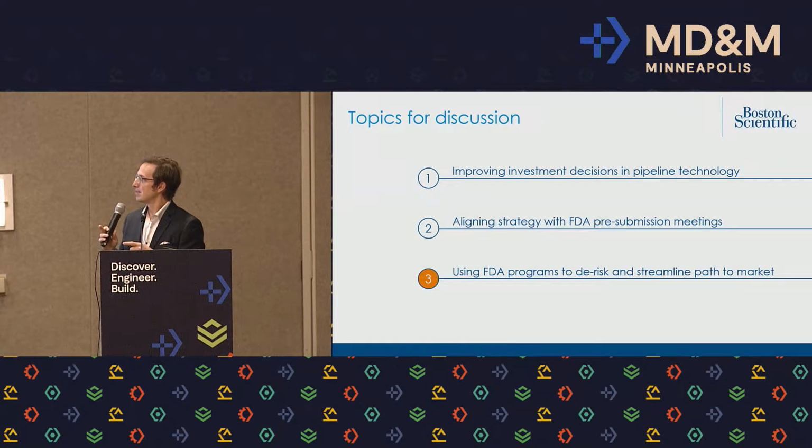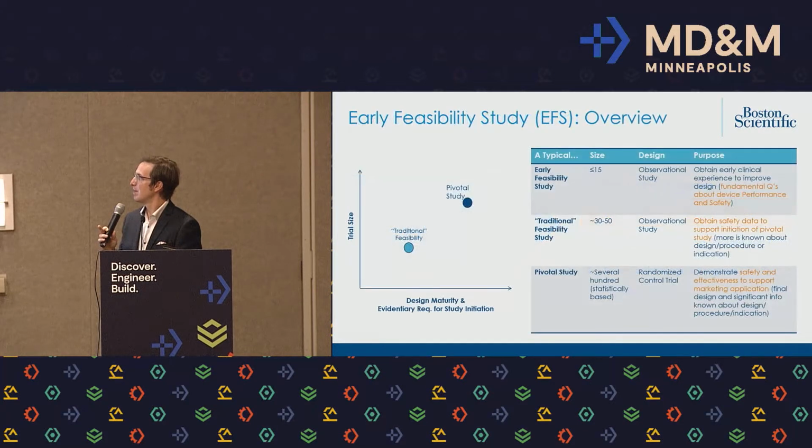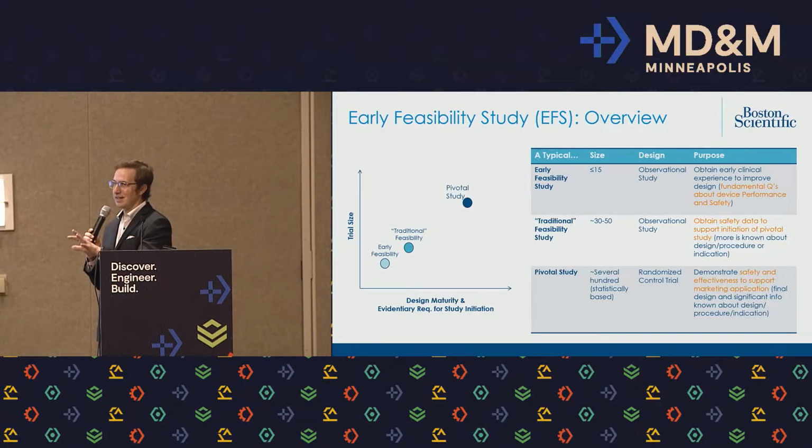Okay, so I'll cover next some of the other FDA programs that they offer to streamline the path to market. There's the Early Feasibility Study program, which I'll cover next. A lot of you might be familiar with this already. It's been around since 2013, and it's essentially a scaled clinical trial. It often represents a company's first clinical experience in the United States with a novel device. It's typically less than 15 patients, and it's really intended to address fundamental questions about device performance and device safety. So it's not intended to support a marketing application on its own.